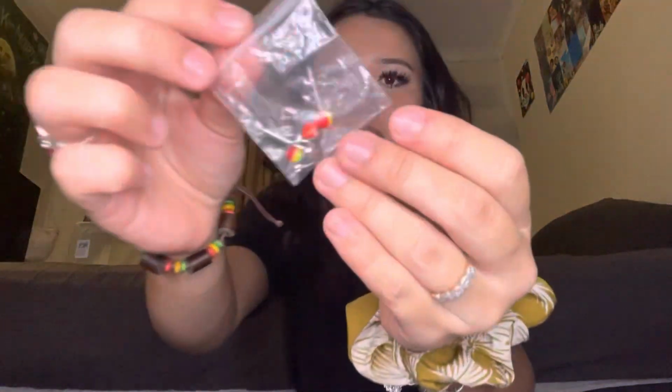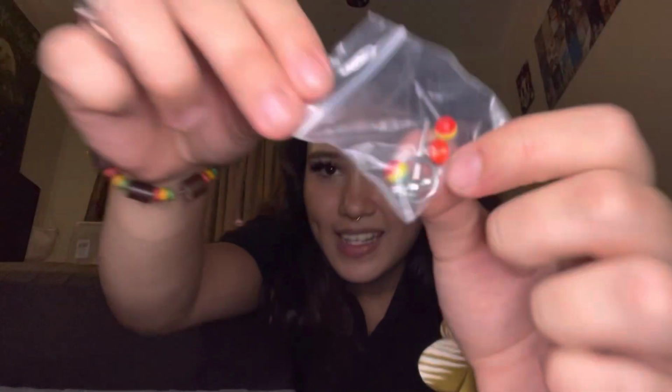But I want to show you the other piercings that I had. So this is the one. If you see the red one, it says SLUT and that's the tongue piercing head.